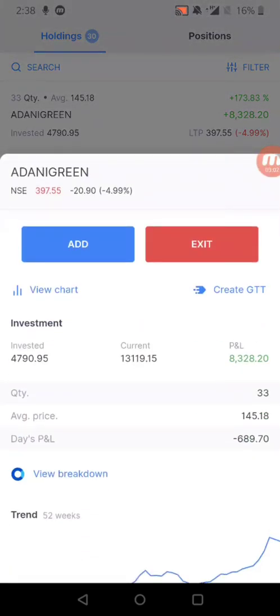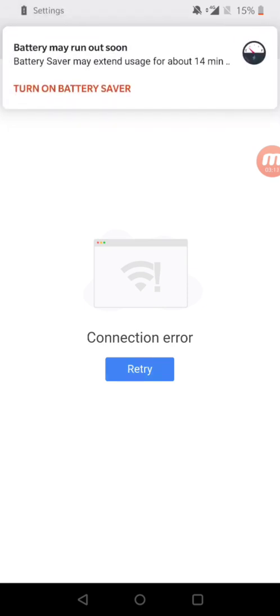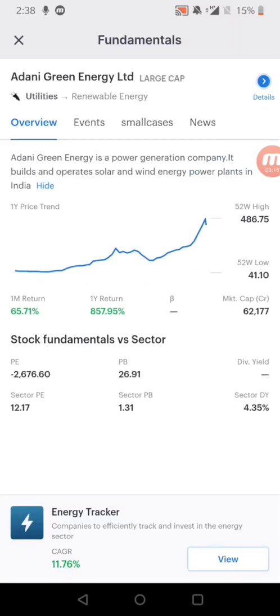The company is more into green energy. That is one of the prime reasons that I have invested in this company, and green energy is going to be the future. So it makes more sense to invest in companies that focus on green energy. As you can see, it's a power generation company. It builds and operates solar and wind energy power plants in India.